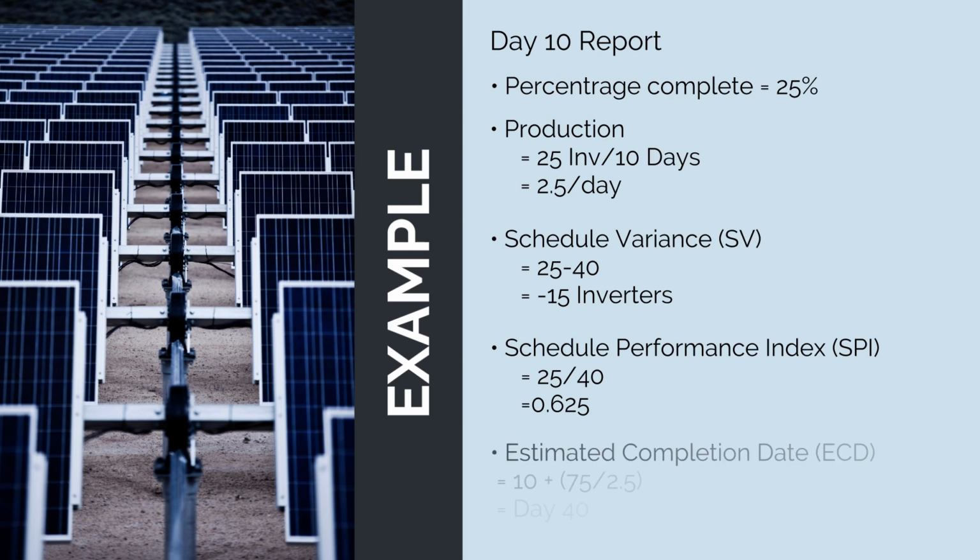And our estimated completion date is day 10, where we're up to now, our elapsed time, plus the ratio of the remaining work we have to do by our actual production rate. So we've got 75 inverters left, and we're doing 2.5 per day. It's going to give us 30, which means our forecast completion date is day 40. As you can see, by calculating these metrics, we've given context to our raw data.